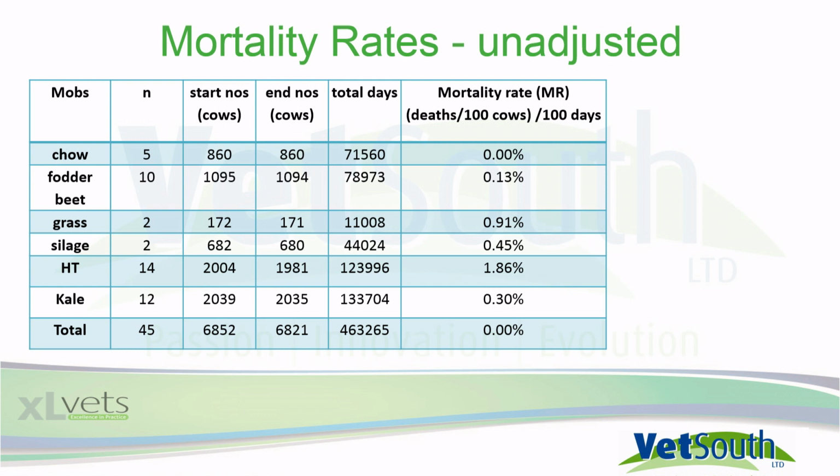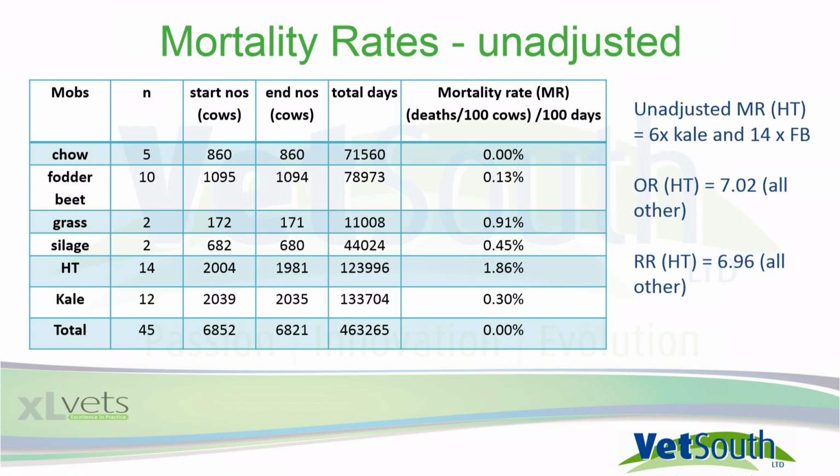The key thing is that what did we get? We had a lot of cow days. So you can see there we've got 463,000 cow days. And here's the mortality rates per 100 cows per 100 days. Unadjusted odds ratio, 6 to 7 times the mortality rate on HT Swede as opposed to anything else. So, we were fairly comfortable that there was something going on here.